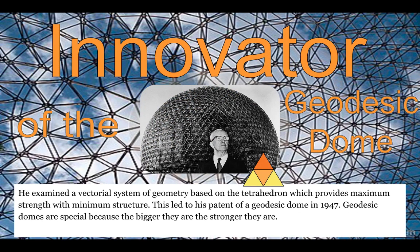He examined a vectorial system of geometry based on the tetrahedron, which provides maximum strength with minimum structure. This led to his patent of the geodesic dome in 1947. Geodesic domes are special because the bigger they are, the stronger they are.